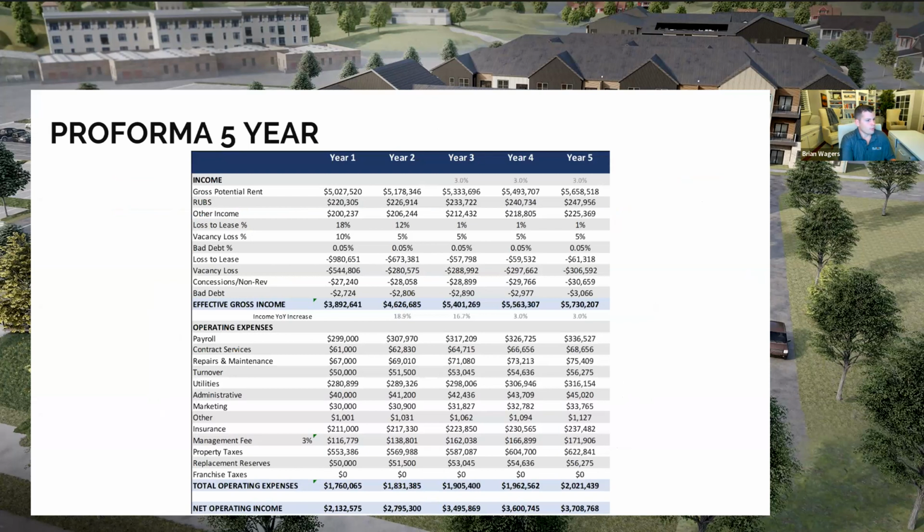So here's the 5-year pro forma. On the 5-year pro forma here, we're projecting our year 1 NOI of 2.1 million, which is actually pretty much in line with what they did on the T12 basis. And it's really because we're giving ourselves a conservative vacancy factor of 10% that first year and a lot of loss to lease to execute this value add plan.